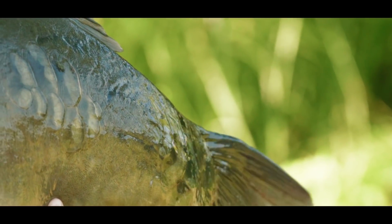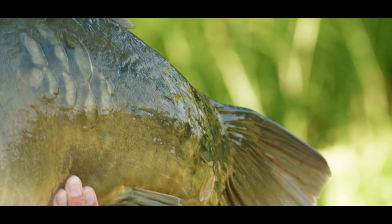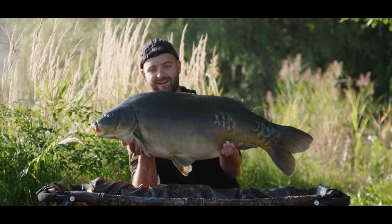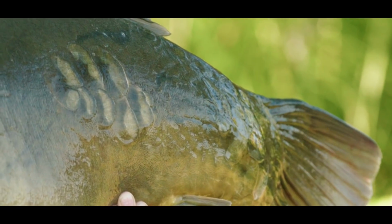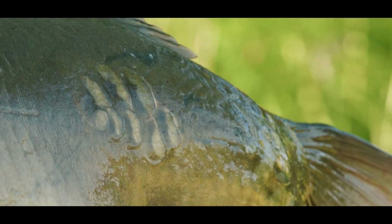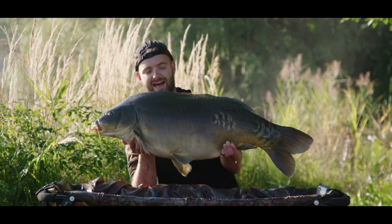Well, there we go, number 1 of that 5 fish hit in the early hours of this morning. Just over the 40-pound barrier. And another incredible Slovenian carp. Blows my mind, this place. We're only on day 3 and I'm having the trip of a lifetime. I've never had a night's fishing like that.